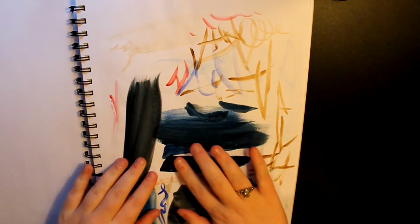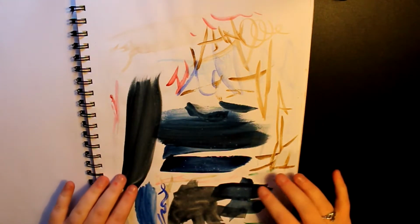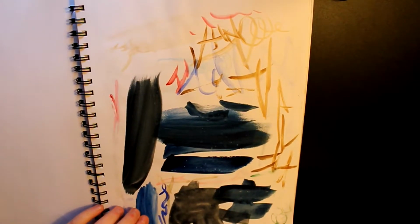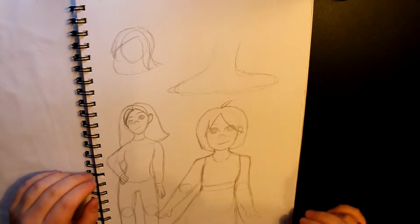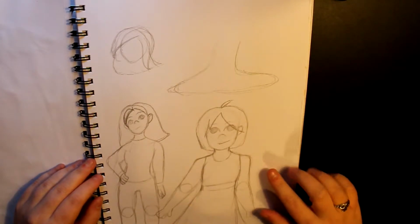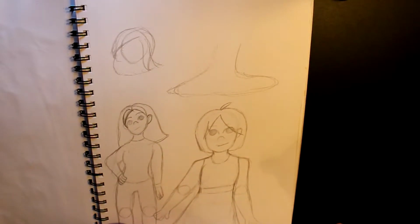This is just a testing page. I got watercolors for Christmas, and that's what this is. I kind of messed around with the texture and the different watercolors to see the colors and things and mix them for something. I don't remember what. The next couple pages are fiddling around with my style, testing out things that I like. I like the face of the one that my hand is closest to right now, and I like the taller one in the corner.